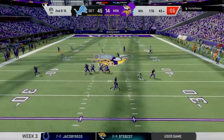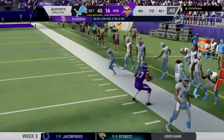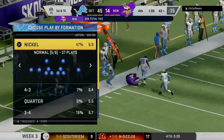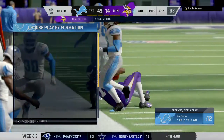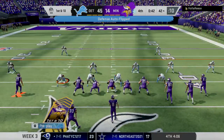Cousins now. To the right side, it's caught by Mitchell. And it's going to be another first down as they'll get him to the ground at the Lions' 42. I know many people like to throw to the tight end, maybe in a little flexed out position because he creates mismatches with his size. But slot receivers do the same thing with their quickness, their speed, and their route running savvy.